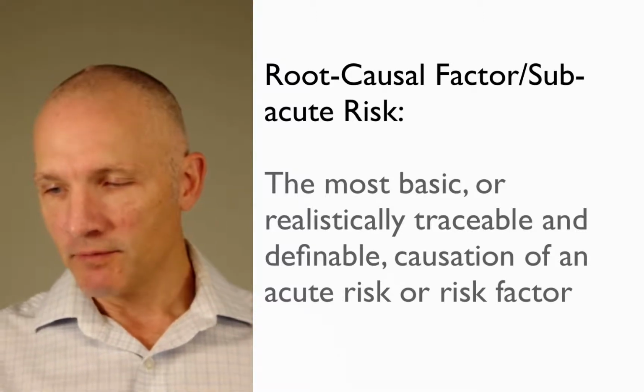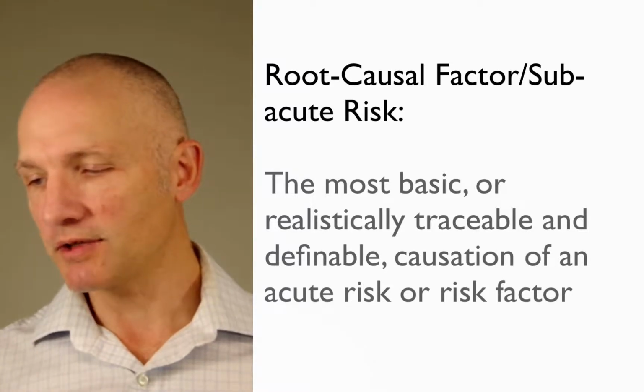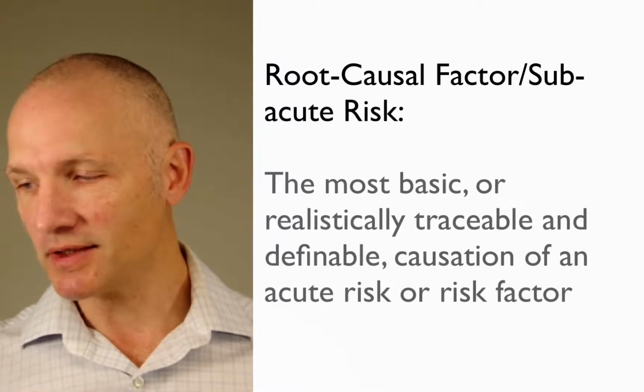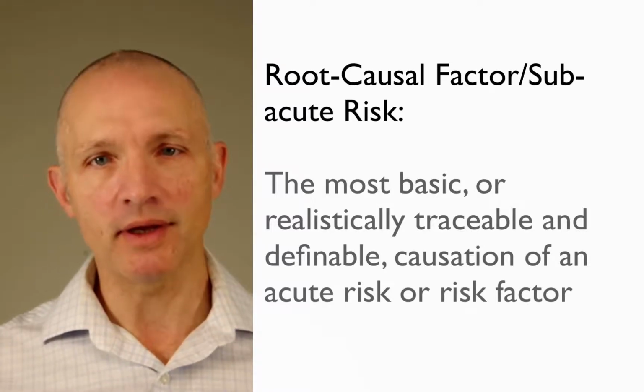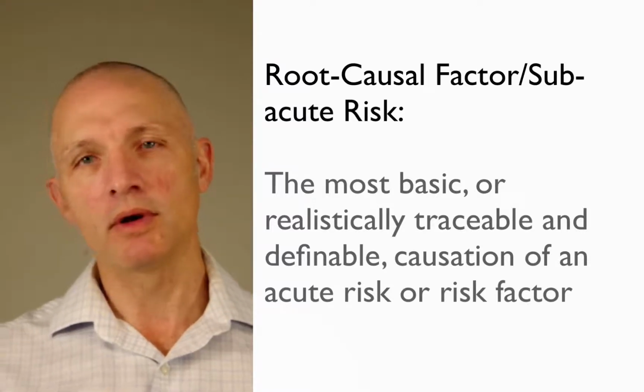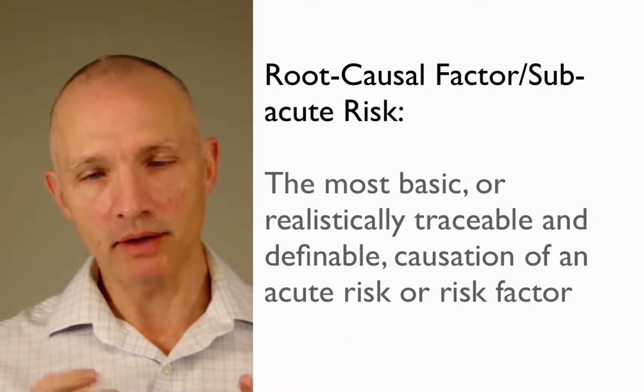And the definition for these terms is the most basic or realistically traceable and definable causation of an acute risk or risk factor. So these are the underlying factors that allowed for the more acute event.